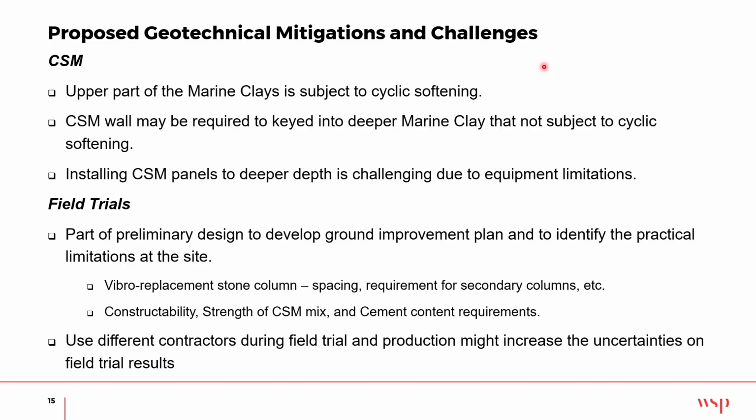So the field trial has some practical limitations, but by doing it, we will be able to reduce the uncertainties around whether we can achieve it, what the spacing is, and whether we need secondary columns to improve further or mitigate the liquefaction. As for the CSM panels, we can check the constructability, strength, and also the cement content, in addition to laboratory tests and so on.